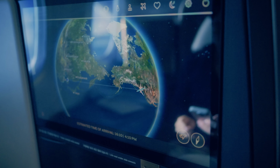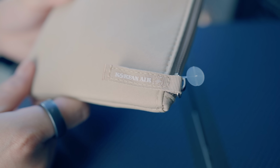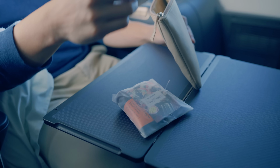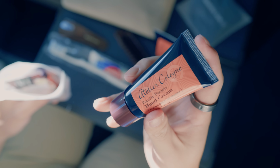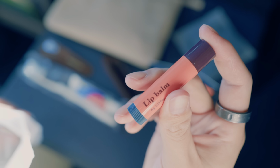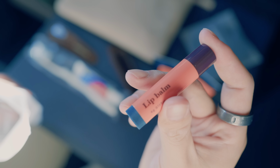I continued browsing through the menu as we took off from Vancouver, and during this brief window of time before the meal would be served, I took a peek at the business class amenity kit. In addition to the usual items like an eye mask and a dental kit, I was a fan of the Atelier cologne, skincare items, and lip balms, which I used to keep my skin and my lips moisturized for the duration of the flight.